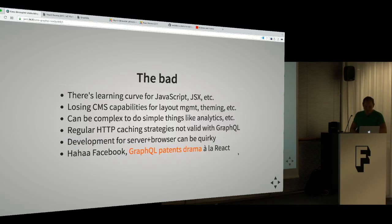Yeah, and of course it's from Facebook, and there are patents. So I don't know. GitHub uses it, so maybe they're affected also if they use it, for patents.